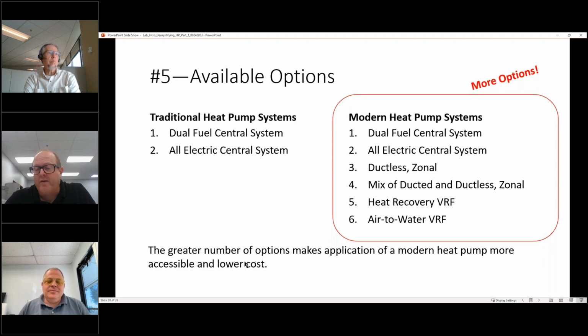Heat recovery, we haven't even really jumped into this. This could almost be another presentation. But heat recovery means you can heat and cool at the same time. And then air to water heat recovery, using the power of water to do that. This is a very exciting time in this industry.